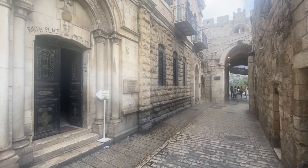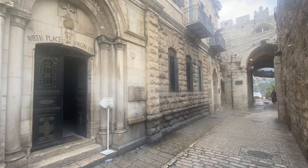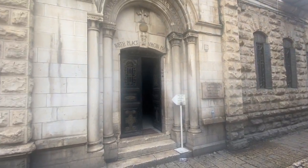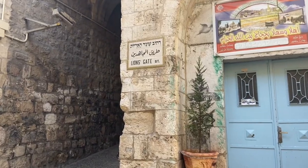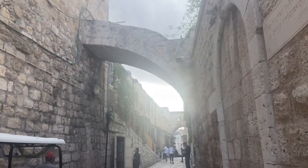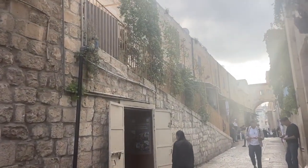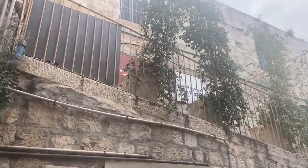Right here just inside of Lion's Gate is the birthplace of the Virgin Mary. Visitors to the Old City of Jerusalem who enter at Lion's Gate pass this site on the way to the first station of the cross, which is where the Via Dolorosa begins. All right, so just through this arch and up this ramp here is where the Via Dolorosa begins, at the first station of the cross.